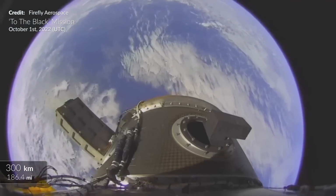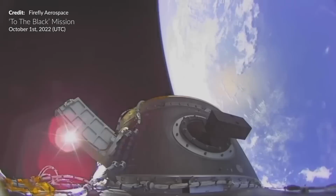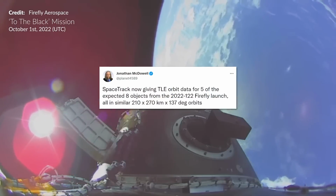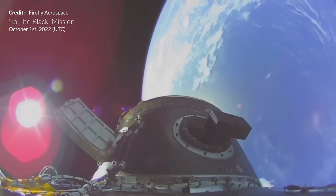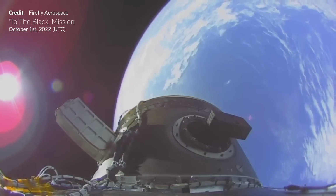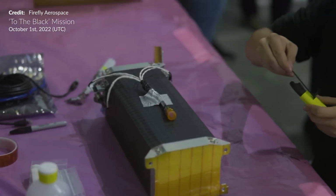The flight itself all seemed to go well, with the team reaching orbit and achieving a second stage relight, but several days had passed when orbit tracking experts like astronomer Jonathan McDowell observed a lower altitude had actually been reached. It wasn't long, however, before the atmospheric drag pulled the satellites back to a fiery end within a week from launch. In the end, all was not lost though.